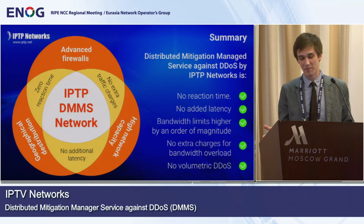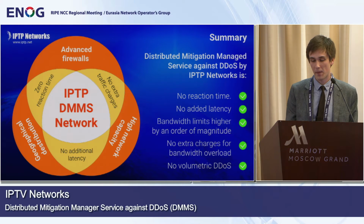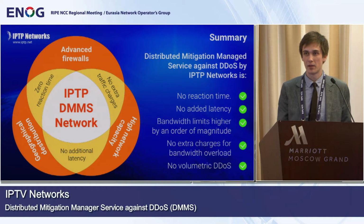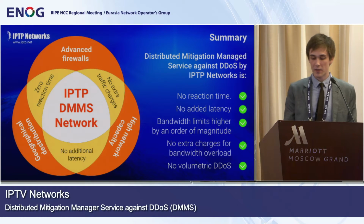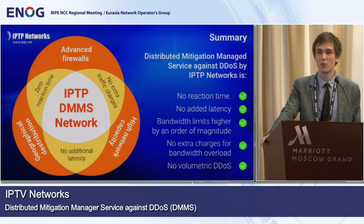And actually, this brings us to the conclusion of this presentation. Distributed mitigation managed service against DDoS by IPTP networks can provide less reaction time as compared with the classic solution. It doesn't require any extra latency to be added in the path. The path is already optimal, and it is optimal even during DDoS mitigation. Bandwidth limits are higher, of course, because of the distributed system. And no extra charges will be billed. Thus, this system can mitigate really volumetric DDoS, which is targeted at the bandwidth. So thank you for listening. If you have any questions, we would like to answer them.